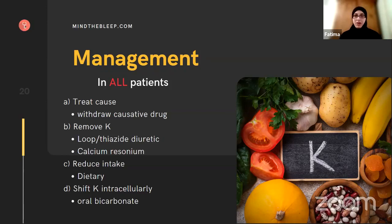If you are wanting to remove additional potassium, you can use diuretics, or calcium resonium is an example of a GI tract potassium binder, but that does have some GI toxic effects. So again, if you're doing anything like this, speak to a senior. Don't do it independently. And also that takes a few days to kick in, the calcium resonium. So it's not the initial treatment.